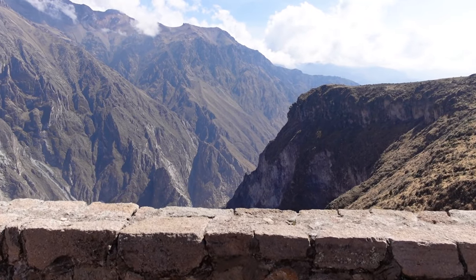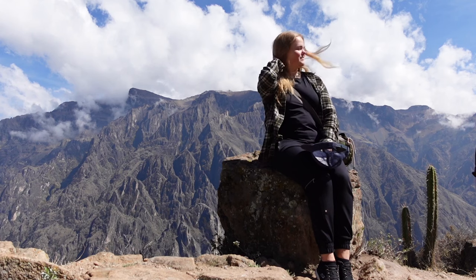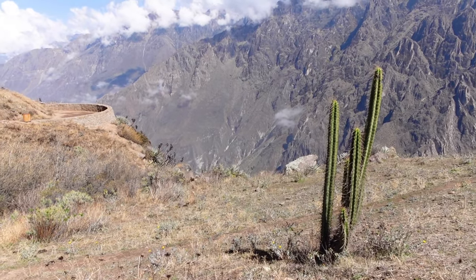Did you know that Colca Canyon is 4,160 meters deep, which is more than double the depth of the famous Grand Canyon in Arizona?